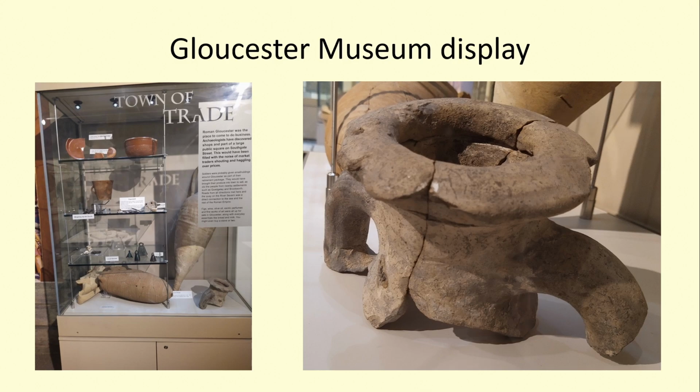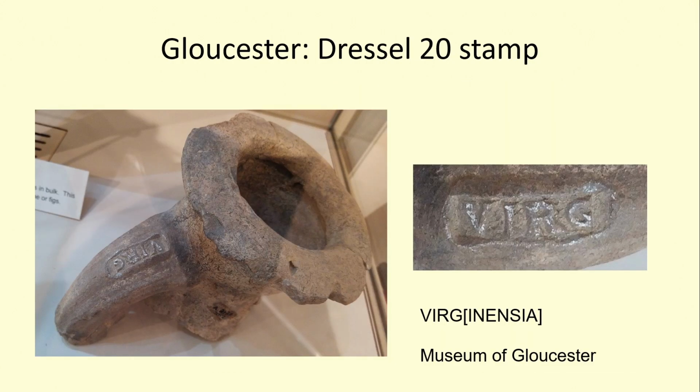which we're going to have a look at later. This chap here is the King's Zone 117, and the other thing is this Dressel 20, which is in the case there. If you turn the picture round, you can read the stamp, and it's this one here, Virginiensia.